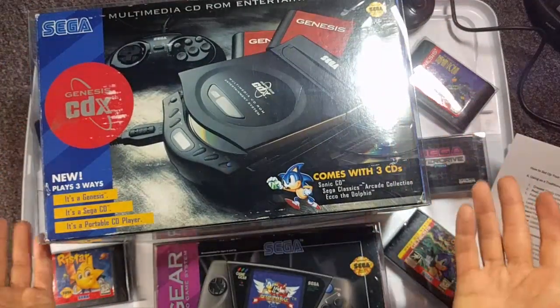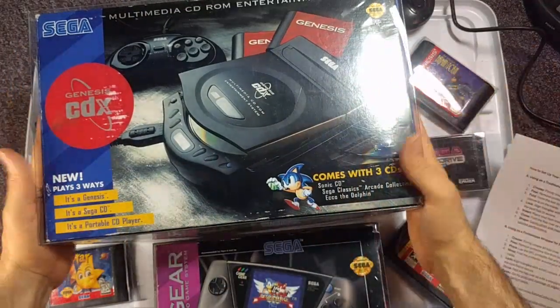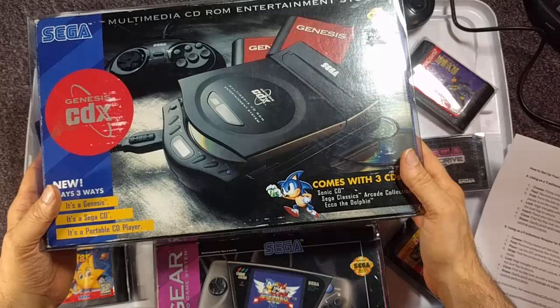But I'm ecstatic because they're the only ones that make the CDX size one. The only ones that have love for my favorite game system of all time.